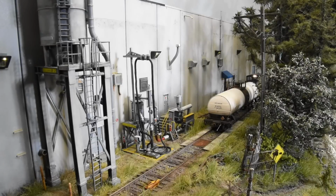Okay, so here we are, right? One of the greatest challenges when you're building your own layout like this is where do you stop with the details? But isn't that great though about the model railroad? It's just, you know, the old cliche, they're never finished. Well, that's relative to every single unique situation, right?